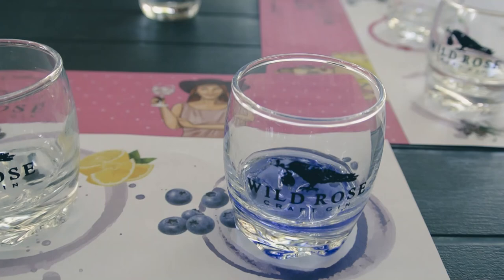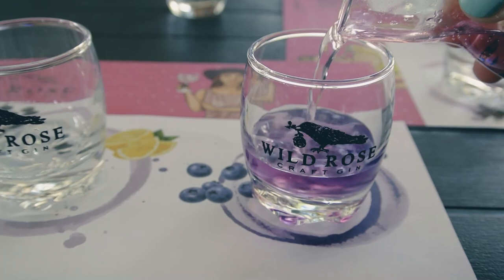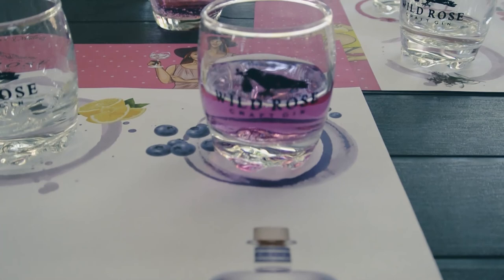So you see now it's purple, and then you throw a bit of the pink tonic and then it changes color. So now it's more pinkish type of gin. And now it looks like this, as you can see. It smells like blueberries, but actually it is not blueberries, it's the blue pea. It's a flower, and you don't get it in South Africa, you only get it somewhere overseas, so they actually need to import it to make this type of gin.